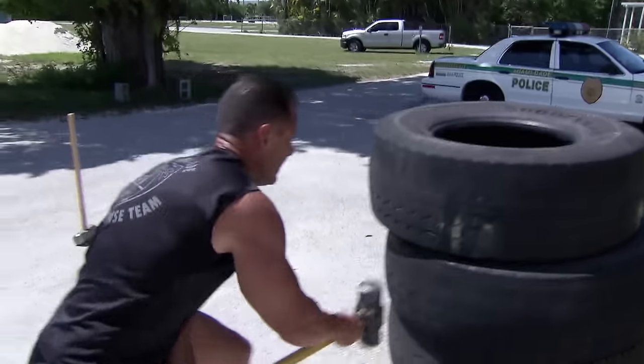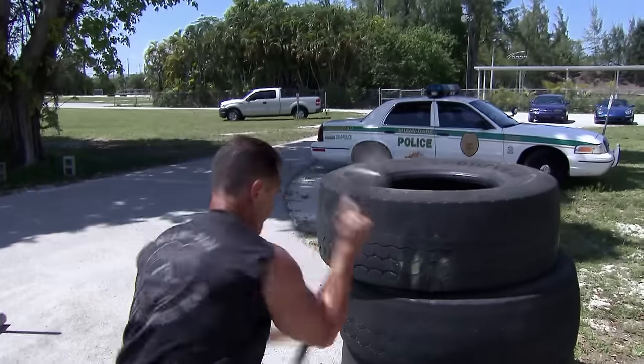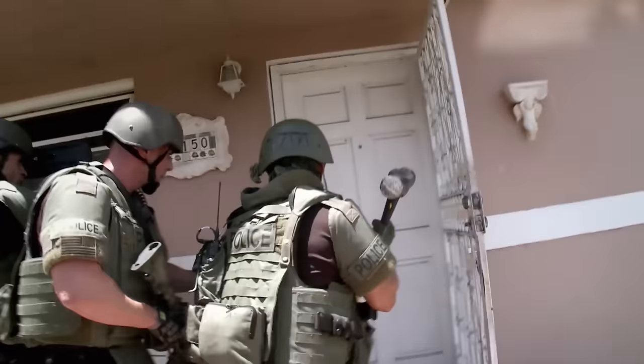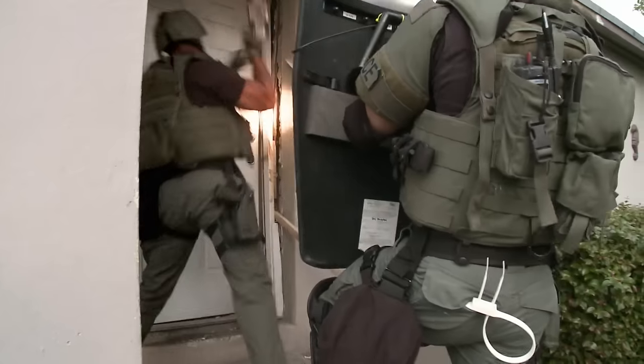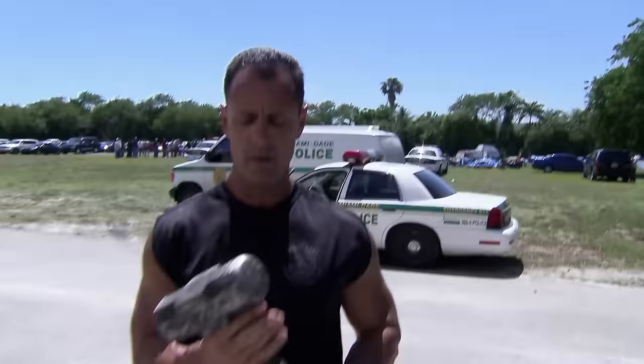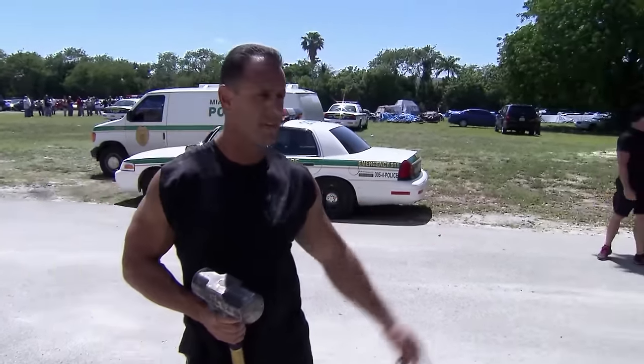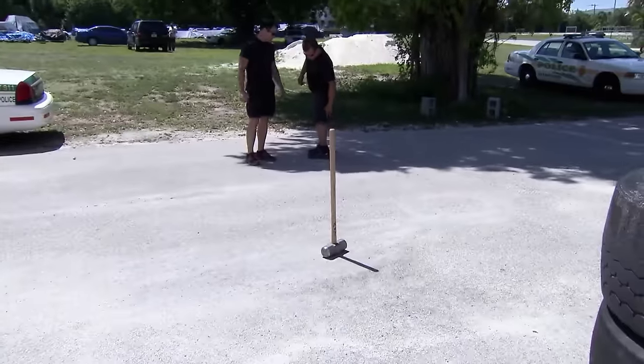Hammerman Larry Alleman works relentlessly on improving his strength in an effort to smash down doors in one blow and maximize his team's element of surprise. This is a 16-pound sledgehammer. This is one of the ones that we use on the team. We have four: a 12, a 14, a 16, and a 20. A 20 being the heaviest one that we have. I've used a 20 on several occasions, and it's fantastic. But I seem to get a better thrust with the 16-pound hammer.